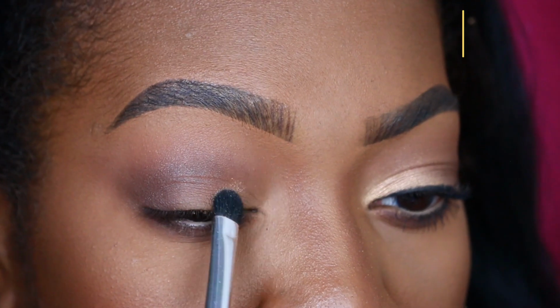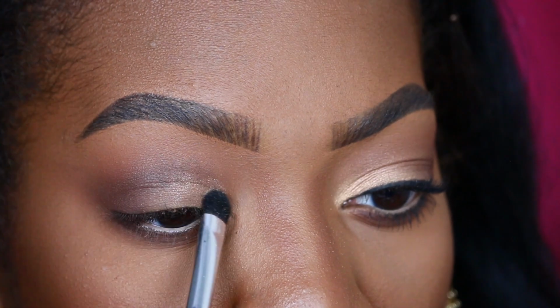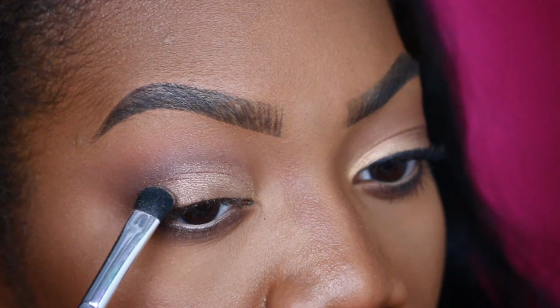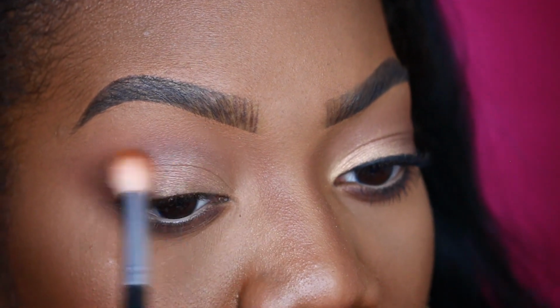I'm going to dip into the shade Glistening from the Soft Glam palette. I'm just gonna pack the shade Glistening on my lid. I'm going over my natural crease, but we're gonna buff out that line later, and I'm just gonna bring it about 3/4 of the way. Blend out any harsh lines that we have.